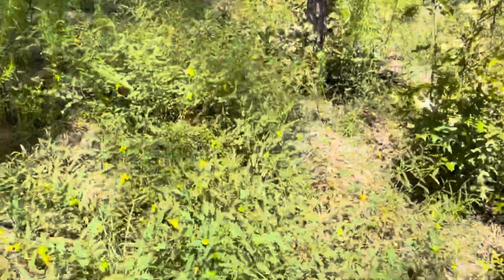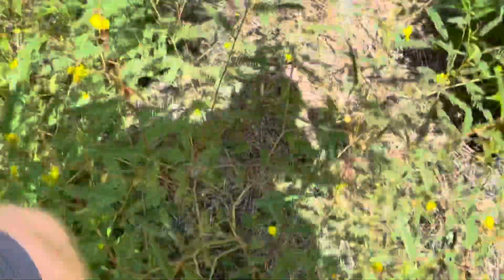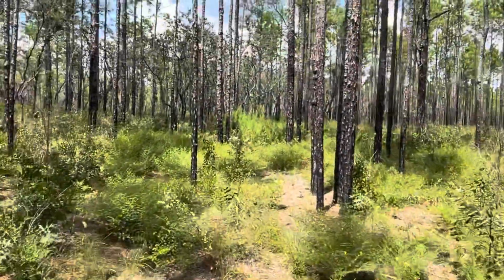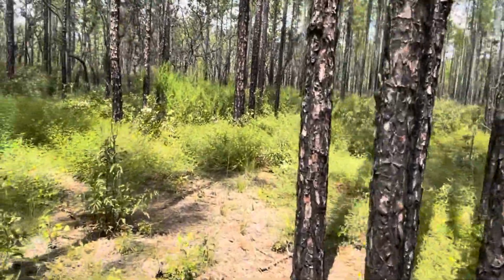The only part is, I'm flip-flopping through some thicker areas, so it always makes me nervous with snaky snakes. But what are you gonna do? You gotta keep moving forward. That's it. And hope that I don't get bit by a snake.